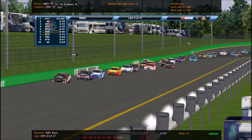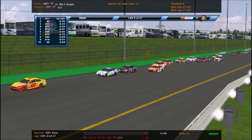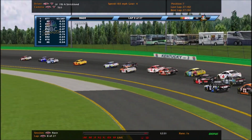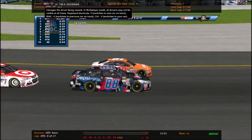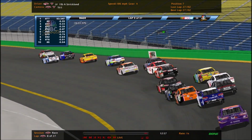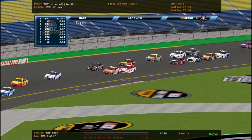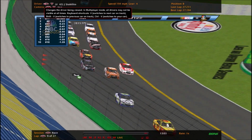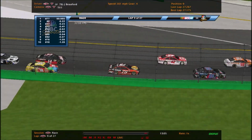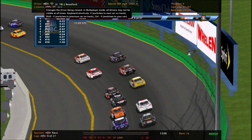Hugo Jones, the rookie, having a solid run right now. Eli Bright in his Pepsi Chevrolet also having a good run. And Andy Strickland, your Daytona 500 winner, is going to try to go underneath the 88. James Stabilito, he's also looking for a win, trying to get in the chase also, along with Eli Bright. Buford in the 78.